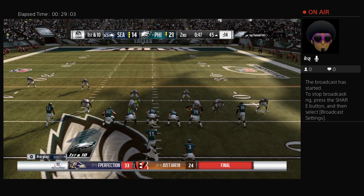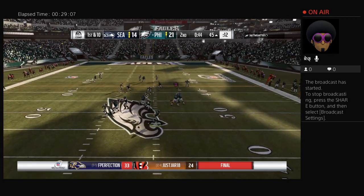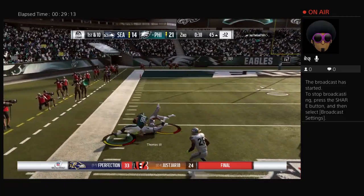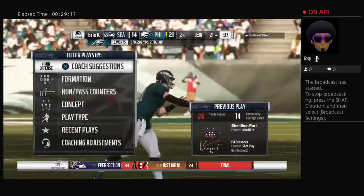Lucky 56. They'll come out throwing here to start the drive. Flush to his right. Looking left side, and it's complete. That one goes for 24 yards.